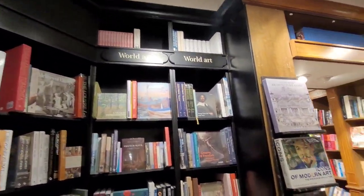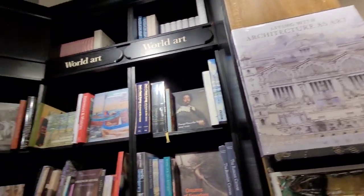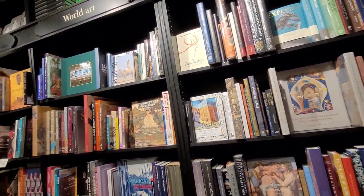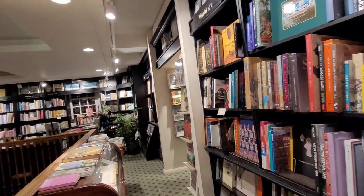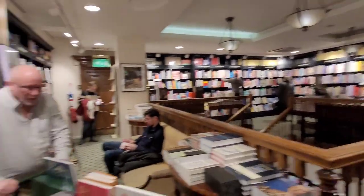So Hatchards also has a rare and out of print department. Old catalogues show that Hatchards has sold antiquarian and second-hand books in its past, as well as the latest bestsellers. And Hatchards keeps an extensive range of first-hand fine editions, including signed copies.